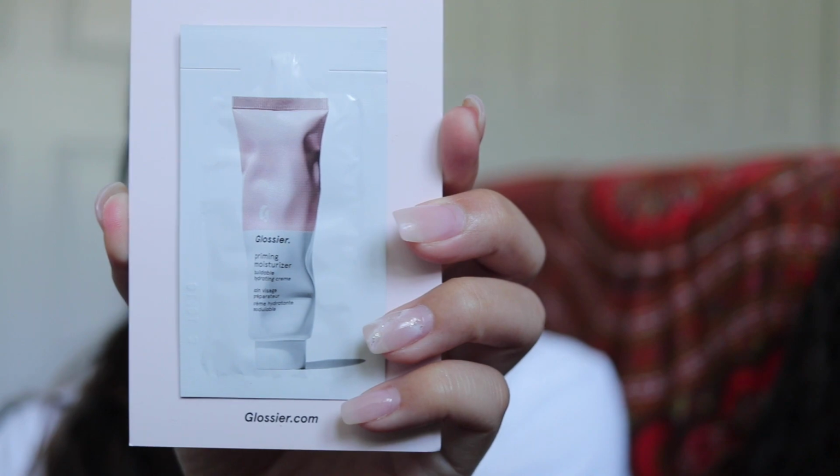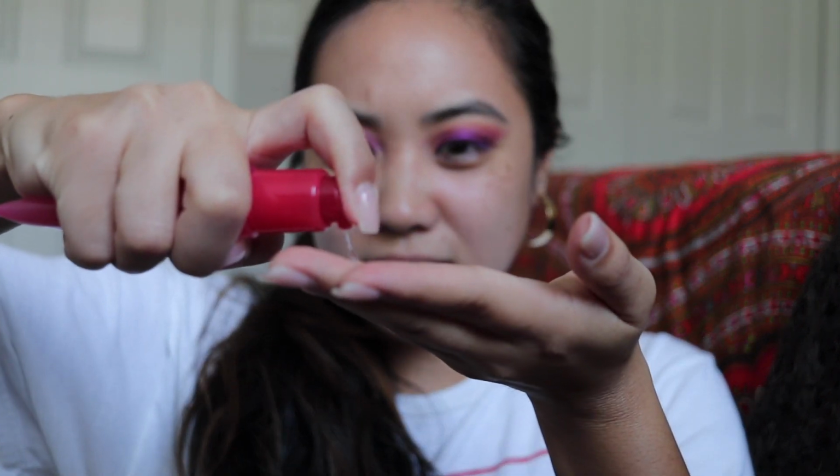So I have this little Glossier priming moisturizer sample that I got whenever I went to the store when I visited New York, and I also have this e.l.f. Jelly Pop Dew Primer. I was gonna use this and then this, but sitting here, I'm getting very hot and sweaty, so I feel like I don't need the extra moisture, so I'm just gonna go in with the e.l.f. Jelly Pop.